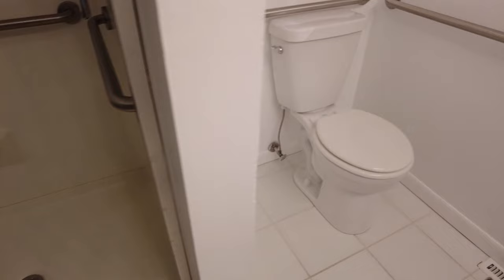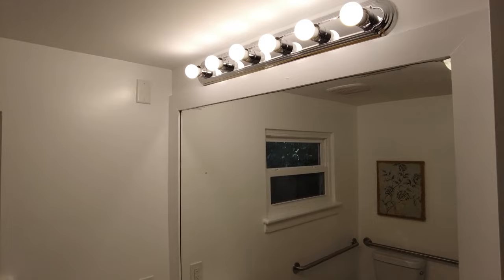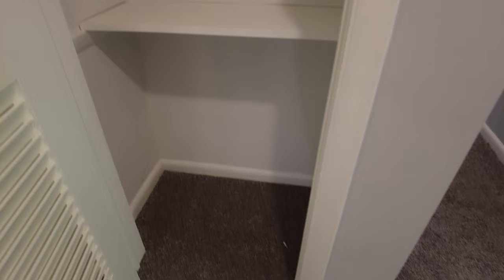And look at all these grab bars. You are not going to fall in this shower. If you get a little tired, you've got that seat that can fold up as well. More grab bars here in this section. And of course, our window, nice big mirror, and once again, plenty of light here in this bathroom. Okay, our linen closet, right here, convenient, of course, to the bathroom. And to my right is going to be bedroom number one.